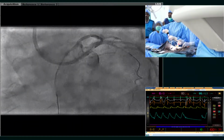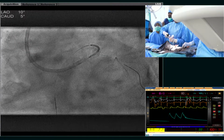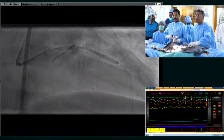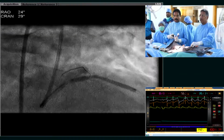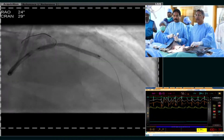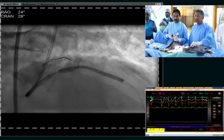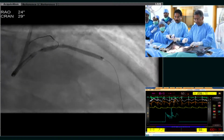Now I can. That would be fine. Shall I go up? Go, but don't really release at low pressures. Go to the other view, please. It's 10, that's enough. As Dr. Prabhakar pointed out, we do not have great expansion at the ostial LAD, which we will optimize with a post dilatation before we do an OCT and show you that.